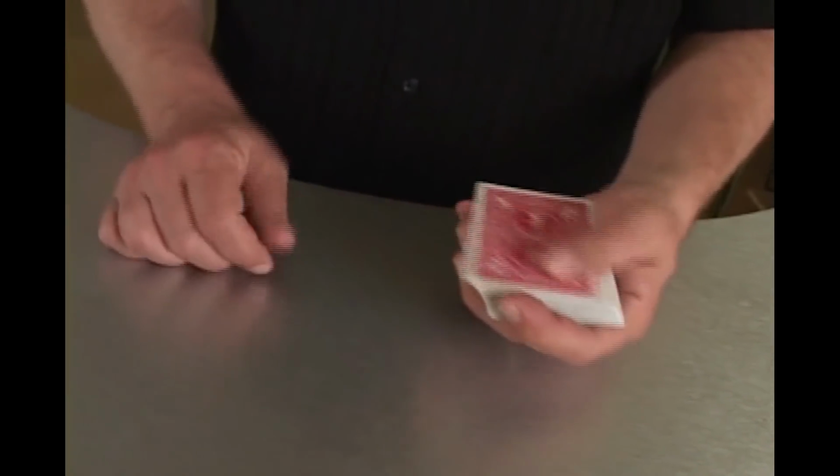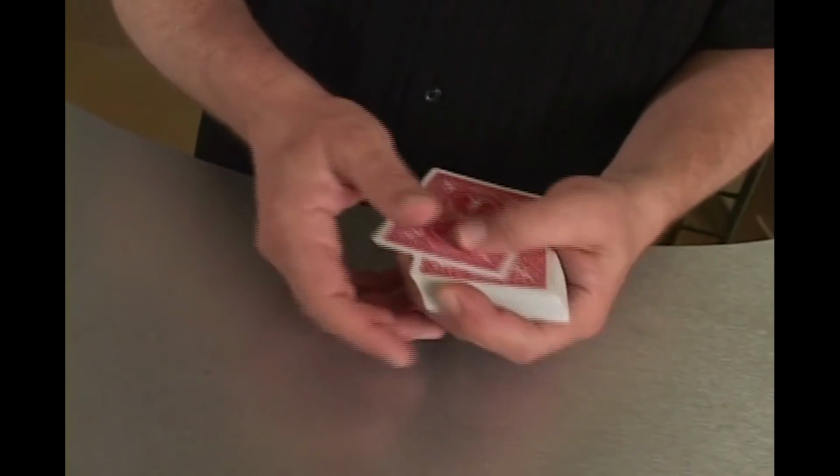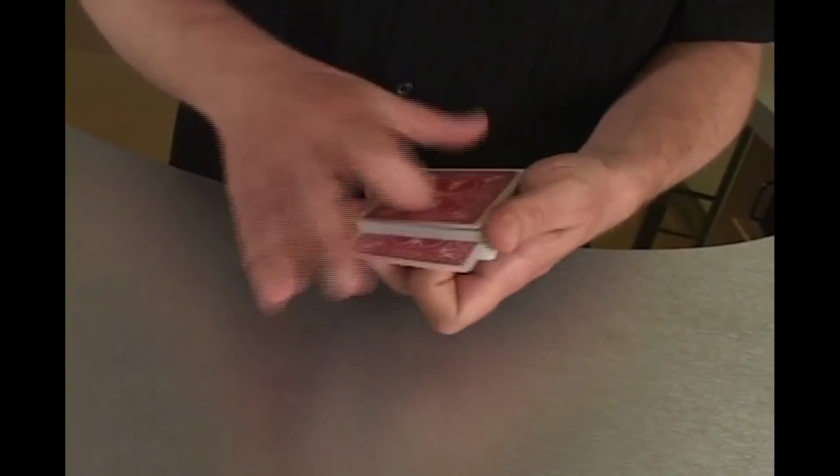Now, am I going to take it with my right hand, or is my left hand going to basically put it over there? I'm never sure with myself. I sort of do both. But that's the action, and it's about choosing the moment.